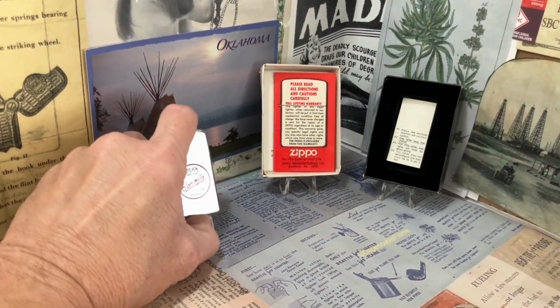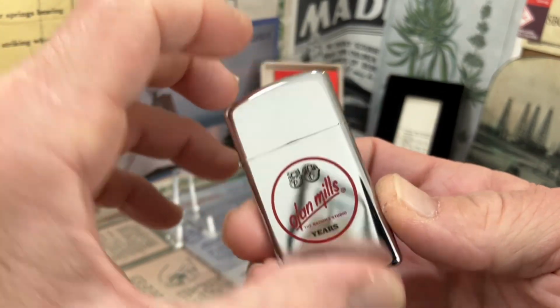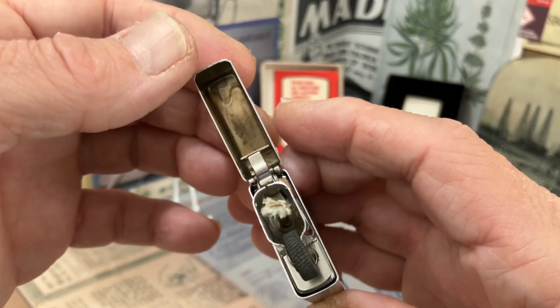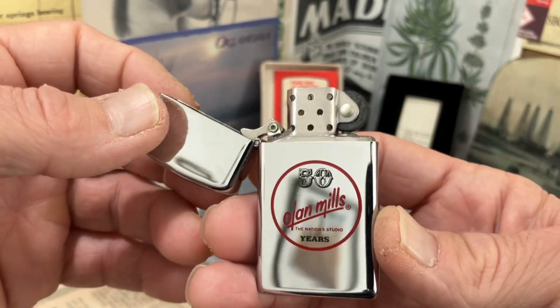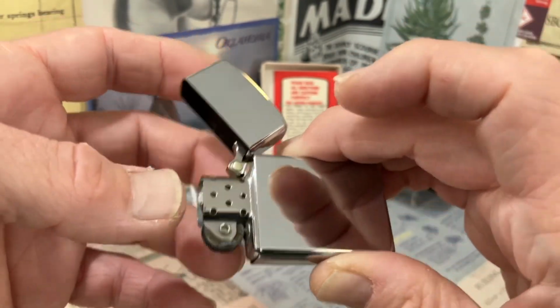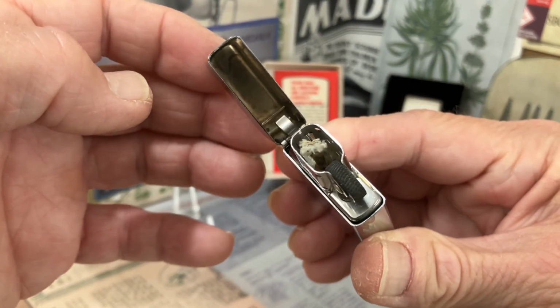So really nothing to do here like we normally like to as far as lighting the lighter. It's brand new. We're not going to light it. We're not going to put any more wear on it than we have to. It is as in mint condition as any lighter that I've ever owned.